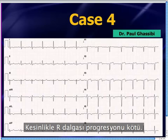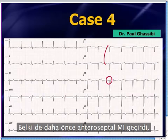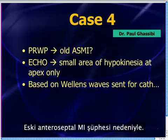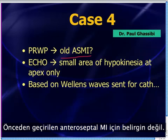She's definitely got poor R wave progression. There's just a tiny, tiny R wave in V3, and maybe even Q waves in V1 or V2. Maybe she's had a previous anteroseptal MI then. So because of that concern, he ended up getting an echo on the patient because of that concern of possible old anteroseptal MI. The echo was fairly unremarkable. At most, just a small area of hypokinesis at the apex only. It really was not significant for a previous anteroseptal MI.